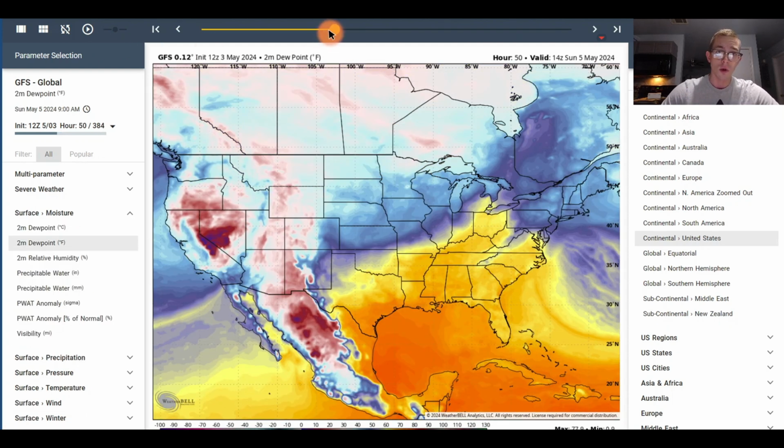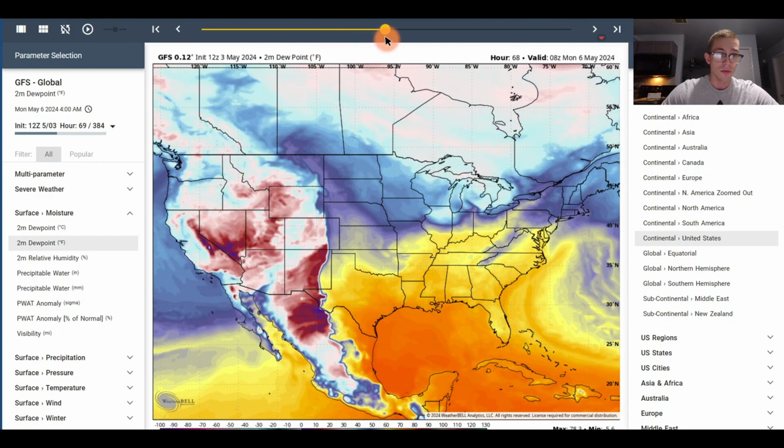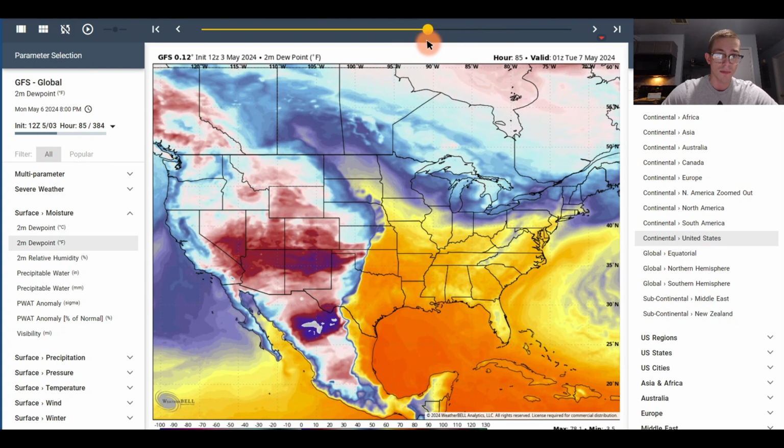I mean, we can take a look at our dew points going into May 6th. Let's go to 7 p.m. And I mean, we've got dew points all the way from Mexico all the way up into Canada in the 60s, the high upper 70s. I mean, it's absolutely crazy.